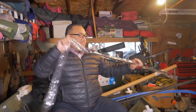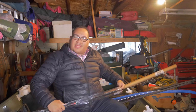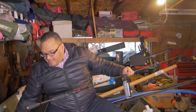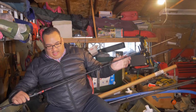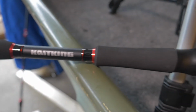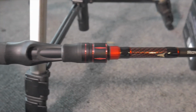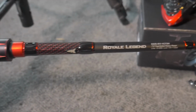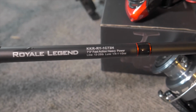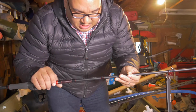And this year I want to try something different. I pretty much always just use, I don't want to say random rods, but just different makes of rods. And this year I want to go with just one make. And I am using the KastKing Royal Legend. The Royal Legend rod. And this one is a 7.3 fast action, heavy power. Actually, no, this is my casting rod. I'm sorry. This is my casting rod.